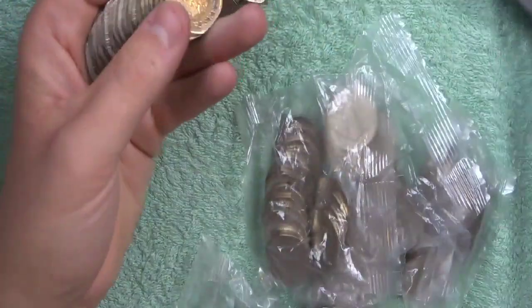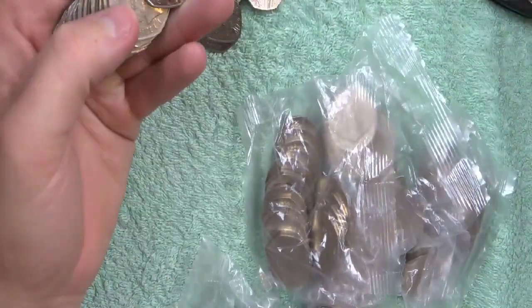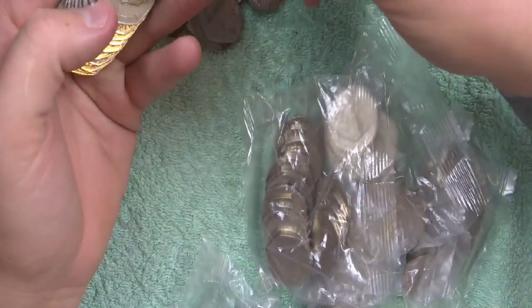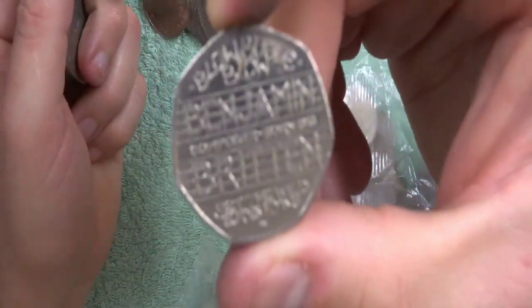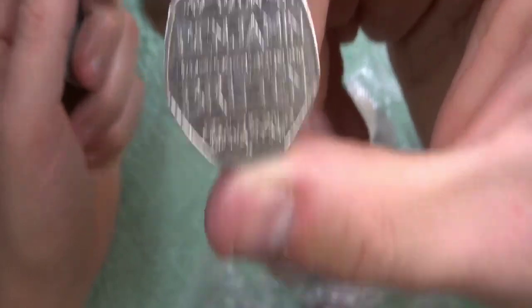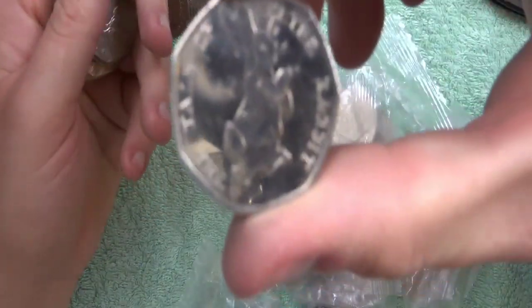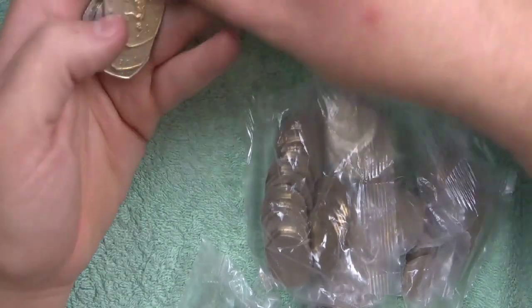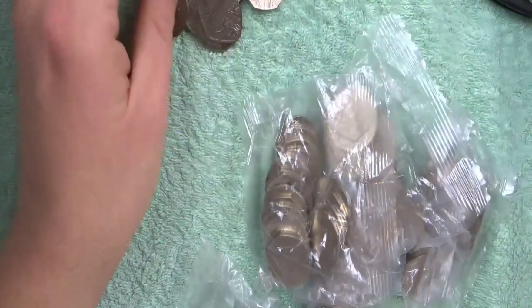It seems to be getting rarer now when it comes to the 2016 Beatrix Potters. There's a Benjamin Bunny, and here's a Benjamin Britten. I think in the last video I was saying this, I've not been seeing many of them either. The Tales of Peter Rabbit. Britannia, Britannia, and a shield.